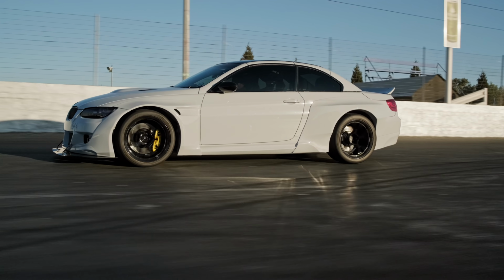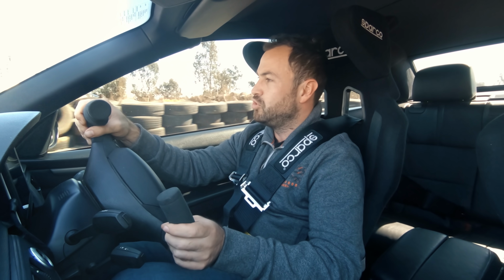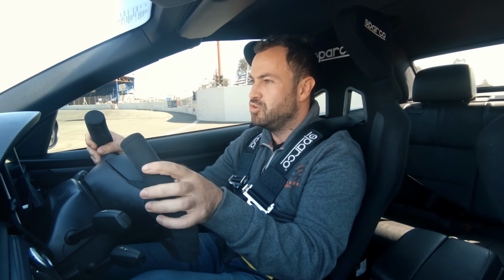And what you end up with is probably one of the most beautiful, unique, modified cars. In fact, you can't call this a modified car. This isn't modified. This is built.